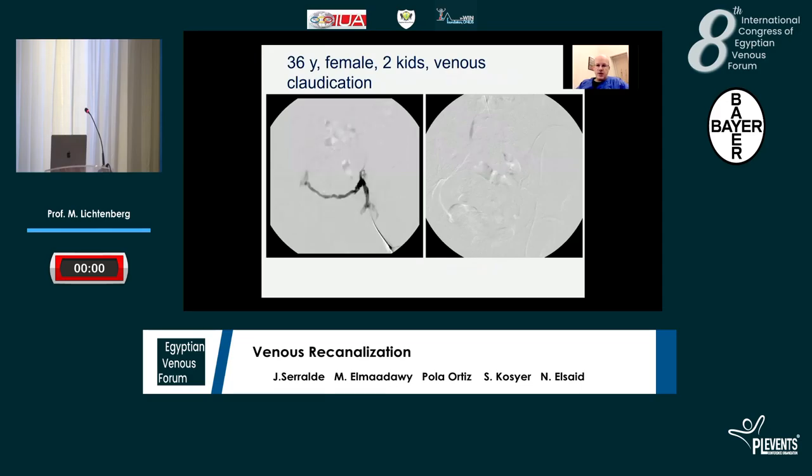Patients with chronic venous outflow obstruction, as already shown, are definitely suffering. This is a typical case, a young female patient, 36 years old, two kids, with venous claudication. She was told for years, you have great collaterals, there's nothing that can be done to help you. I think this is definitely something we should improve in terms of raising awareness: that these patients with chronic outflow obstruction, first of all, have a clear reason for their symptoms, and second, we definitely can prevent a further deterioration in terms of post-thrombotic syndrome and help these patients with revascularization.